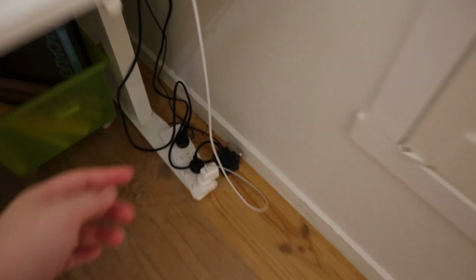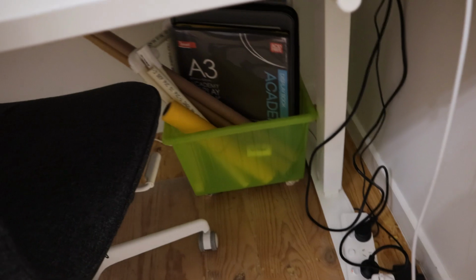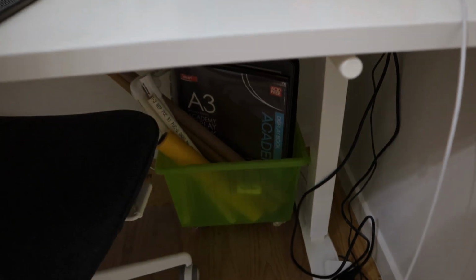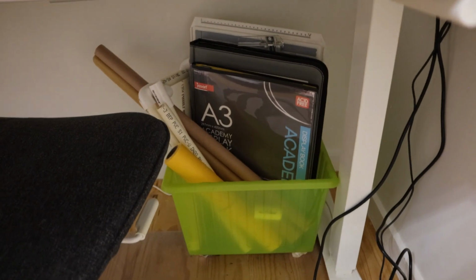But then coming down here, we've got an extension board. So it goes monitor, Switch, laptop charger, iPad charger. Down there, I've got a box with some A3 things that didn't fit on the shelf, and also my overhead tripod, folios, drawing board, and tracing paper.